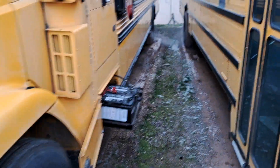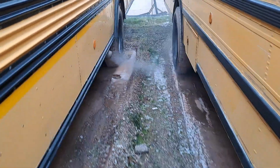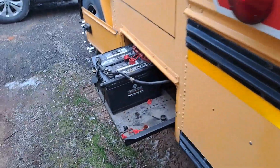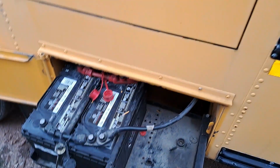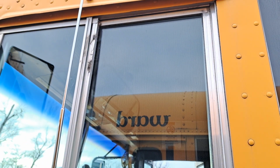I accidentally left the master switch on. You can see she's a little bit smoky this morning, or not this morning, it's like 4 in the afternoon, but I went to Napa and got new batteries. So yeah, everything's good. This is the second time I've taken batteries out of this thing. The window's shaking a little bit.